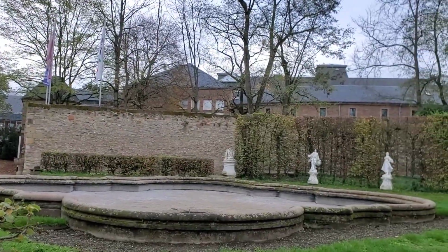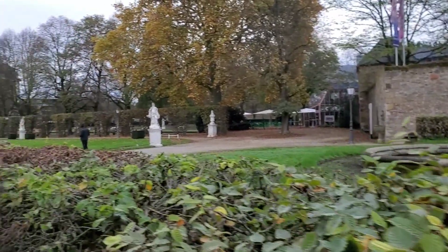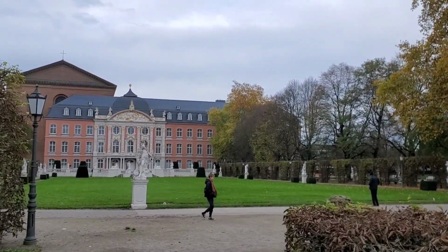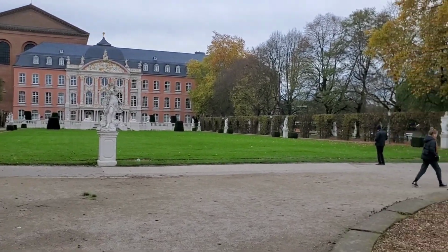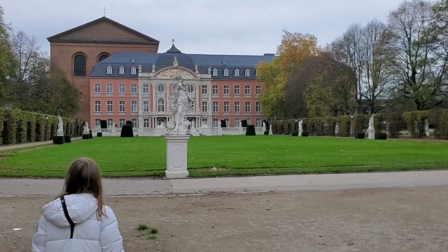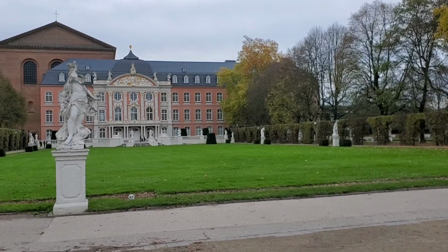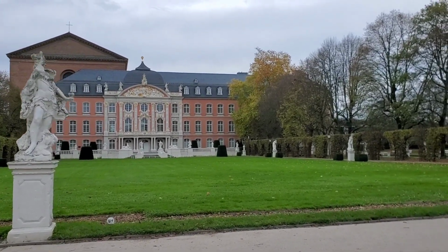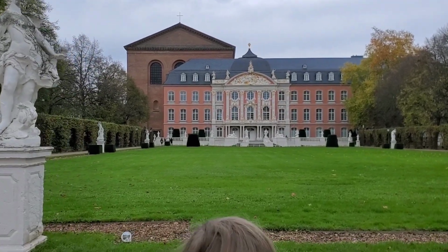And they have all these statues you can walk around and look at. A lot of areas, they said, in terms of inside, are closed off because it's administrative buildings now. But you can see all the statues and kind of peek around. They have the Baroque style gardens here. So this is one of what they're calling the first examples of Baroque architecture in Germany. So pretty cool. We're gonna peek around here for a second.